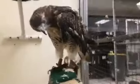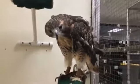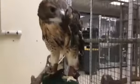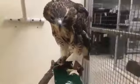Oh, this is another bird. What's this? This is our red-tailed hawk, Jamaica. He is definitely eyeing you. I don't know how he feels about the camera. He's saying, do you have mice for me? If not, get out. But of course, another descendant of dinosaurs. This is our biggest bird. And he is really, really awesome.